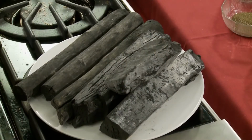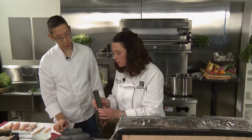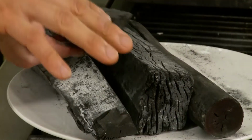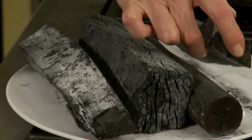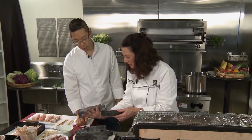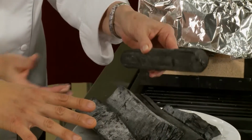And you've got a very unique kind of charcoal here. So tell us about that, because look at this. It looks like petrified wood. It is petrified wood. We have two different types. They're both white charcoal. This is called aramaru, which is more of a rough cut of the tree. But this is great to start your fire.